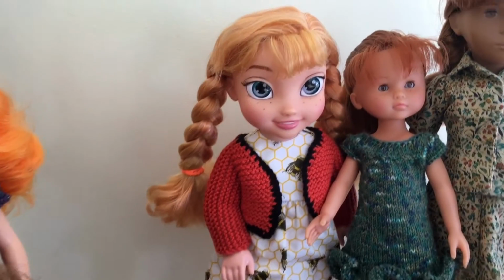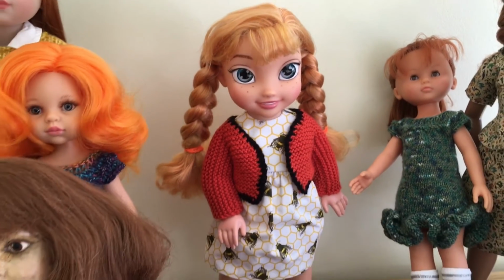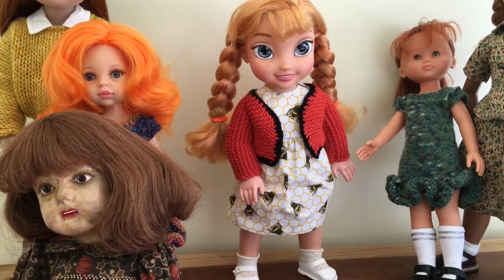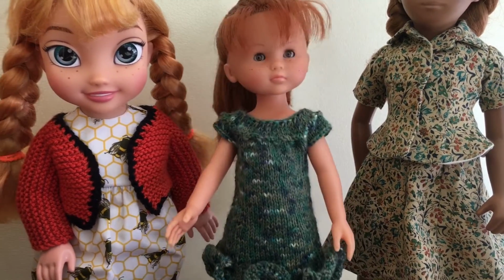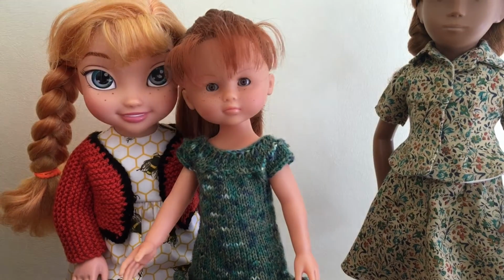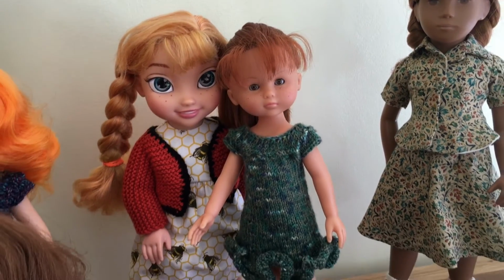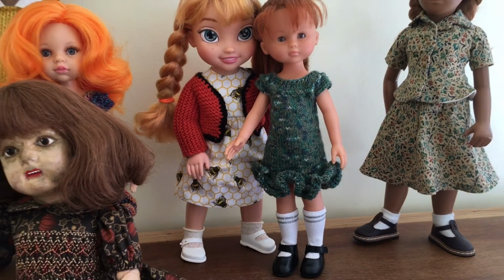We've got Bee, my Disney animator doll, and she's still got on her Bee dress, but she's put on a little cardigan. And I've got Carol, one of my Les Cheries Corolle dolls, and she's wearing a dress I knitted last year.